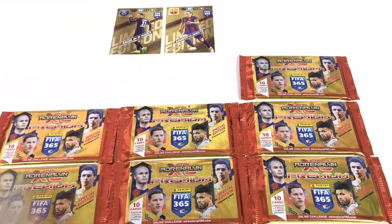Right. Next packet. Will it be a different limited edition? What do you reckon? What do you think it is? I'm going to say yes, it's different. We've only had 2 so far. So I think we'll be pretty lucky in this packet and get another different one.